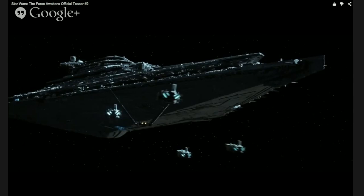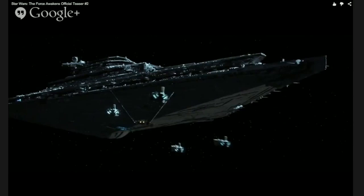Now, we have a different name for these new Star Destroyers, but for right now, we're just going to call them the new Star Destroyers. And I'm loving the design. It looks very cool, and I just can't wait to see these in action. It's going to be very cool.